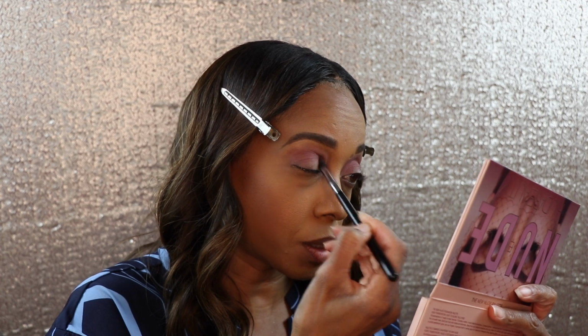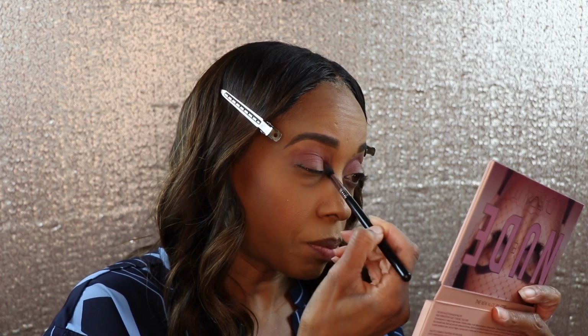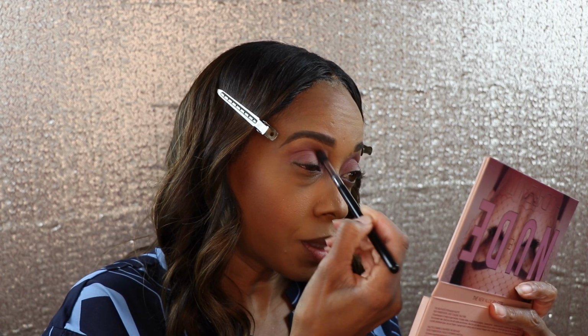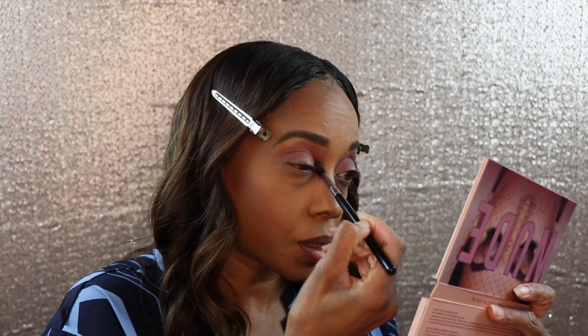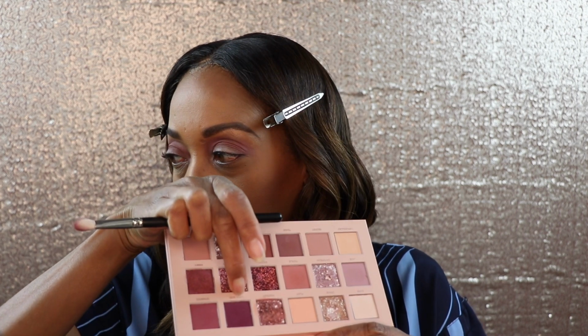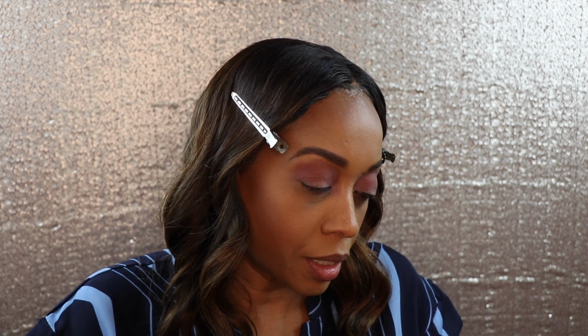Definitely appropriate for this palette considering it's a nude palette, but yeah, I like it. I don't know what I'm doing, I'm winging this. I knew the first one I was going to do a halo eye, but obviously didn't know the colors that I was going to use. So I'm going to go back into this color, Love Bite here. It's the darkest shade in here. See how it just picks up? Nice color. Place it on the corner here, and just kind of work it.